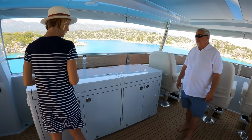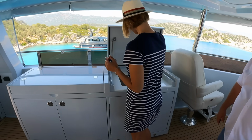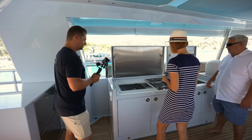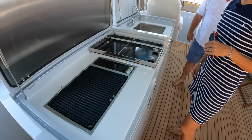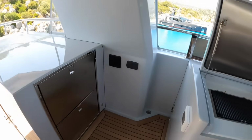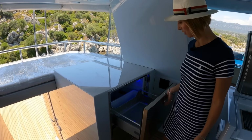All right, I want to check this out because this looks like something I need to be opening up. So we have a sink and also, oh wow, hello. An outdoor kitchen. You can make a nice breakfast up here. You even have two hot plates. Yep, and tons of storage underneath, and a fridge and freezer as well. So you really have your whole outdoor kitchen here. Full outdoor kitchen. It's great size.